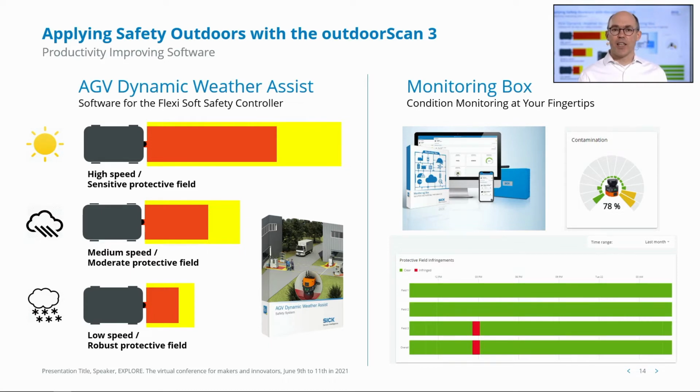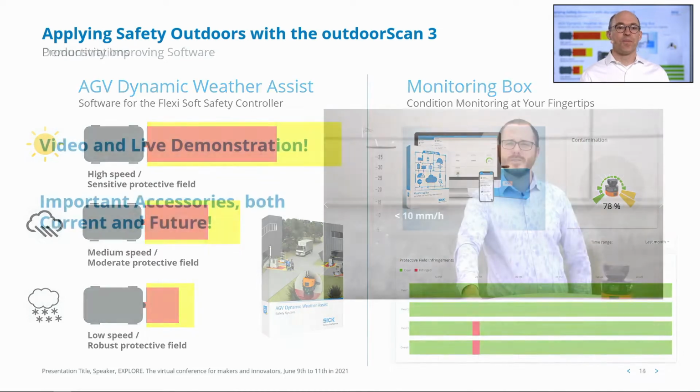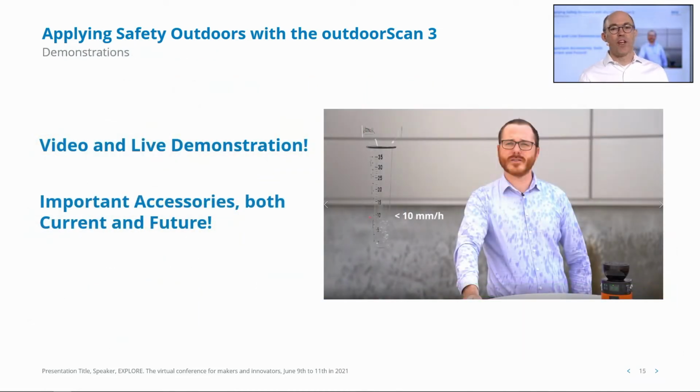The monitoring box, I think, was reviewed earlier today, and this is also great to have everything at your fingertips for the condition of the scanner, the cleanliness, and even protection fields that are infringed. You can see that on your cell phone. So just a short video to show what kind of rain is too much rain or just the right. Michael Bidet, our product manager, shows this and does a nice job standing in for rainy weather.